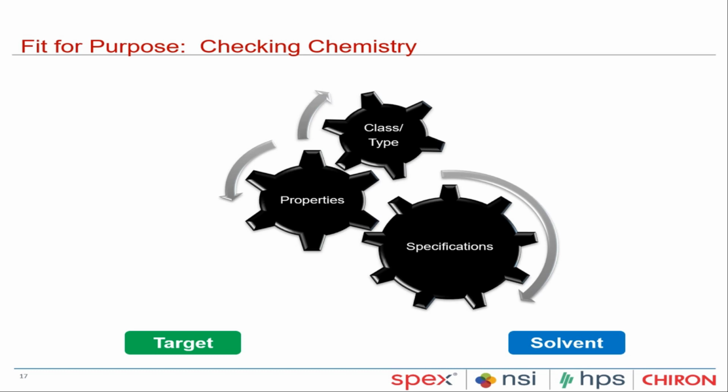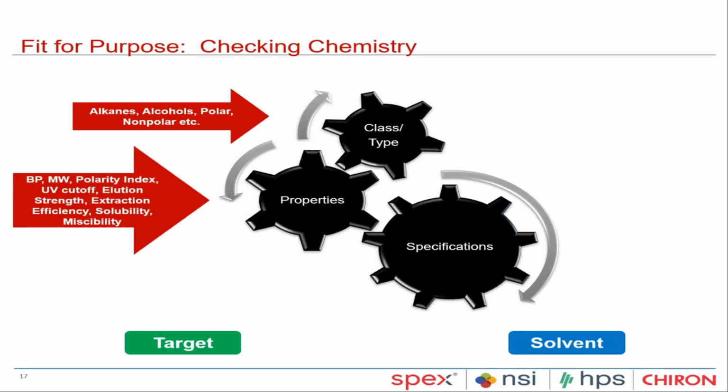Let's look at the chemistry and give a check for chemistry. Are we going to really need to dive into the type and the class? Alkanes, alcohols, polar, ketones, nonpolar. So what type and class are we trying to replace and what are we trying to replace it with? What are the properties of those particular solvents? What's the boiling point, the molecular weight, the polarity index, UV cutoff, things that are going to be important, especially things like elution strength and solubility and miscibility. Are the properties that we are trying to recapture in a new solvent covered by that new solvent?